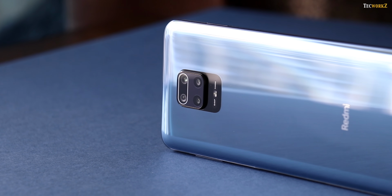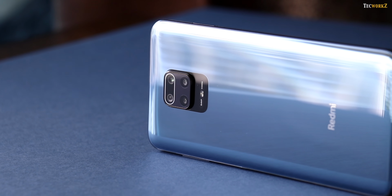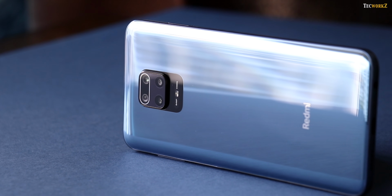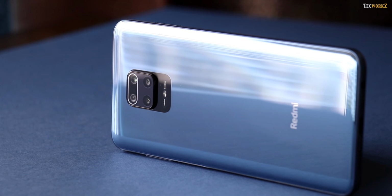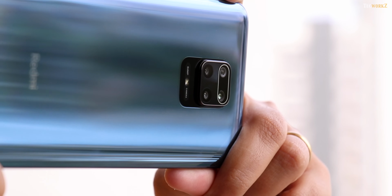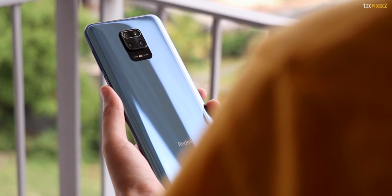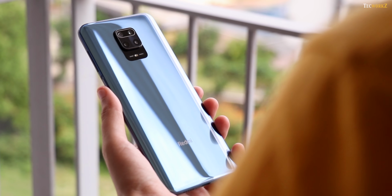So after looking at close to 75 image and video samples, I think the cameras on this Redmi Note 9 Pro Max are a big improvement over the Redmi Note 9 Pro. I really think Redmi should not have launched the regular Note 9 Pro in its current form at all, and this Note 9 Pro Max should have been the only phone that they announced. It has got a great set of cameras for its price, and as you saw, it can take really good images in almost all lighting conditions.